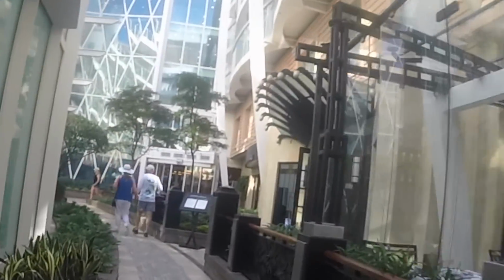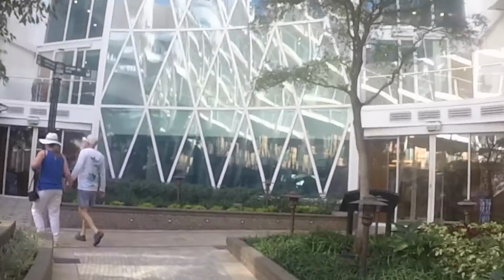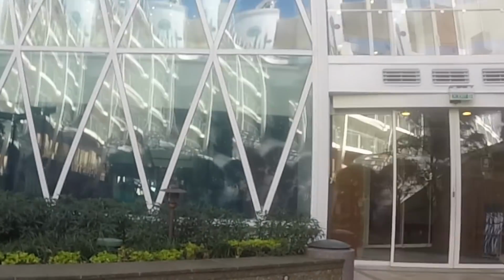And to the right of us is one of these specialty restaurants I was talking about earlier as well. There is a significant fee that comes with these restaurants, but if you're a couple celebrating a special occasion or maybe a family looking to try something different than the main dining room, then these could be good options for you.